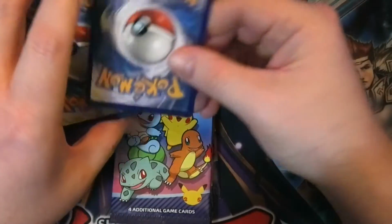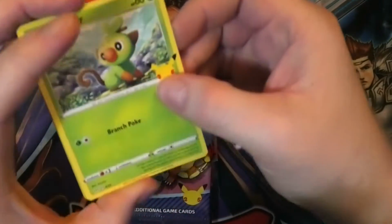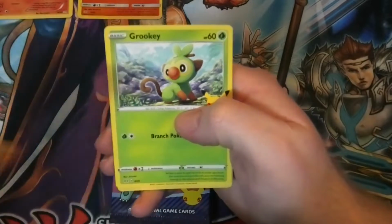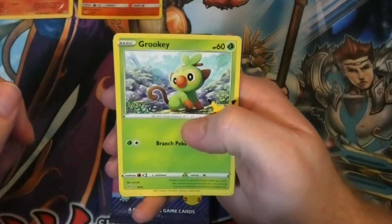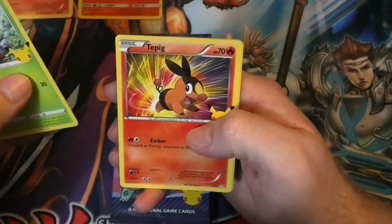Right. Being serious now. Oh, it's not that one. It's okay. We got a Chimchar. Actually, I changed my mind. I actually really like Grookey. I picked that for my Pokemon Sword game. I actually really love Grookey. Oh, Tepig.